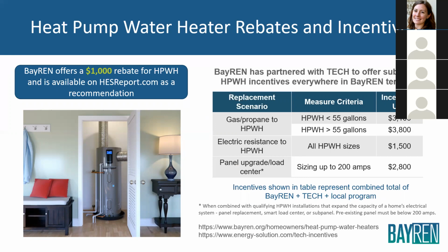And this is an example on the right, combining the BayREN rebate along with the TECH rebate. There are specific criteria if you're installing less than a 55 gallon or over a 55 gallon. There's $3,100 for less than 55 gallons in combined rebates and incentives available, versus greater than 55 gallons, where there would be a little more.